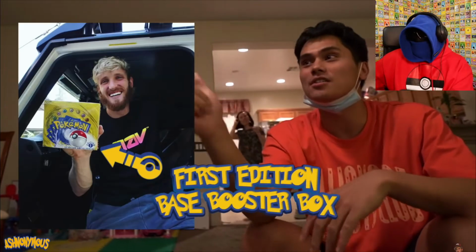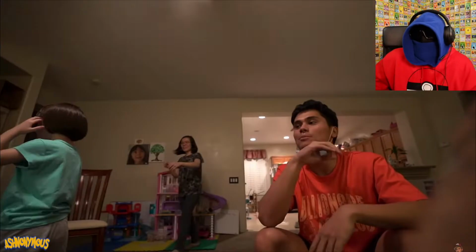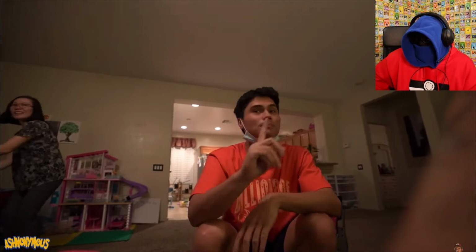He opened up a first edition base set booster box. He opened 3 first edition Charizards in it. In one box? In one first edition box, all three came back a Gem Mint 10. No way. People try their hardest to open, like over the years, no one does it now because no one can afford to buy these boxes now. The base set boxes are absolutely stupid prices.